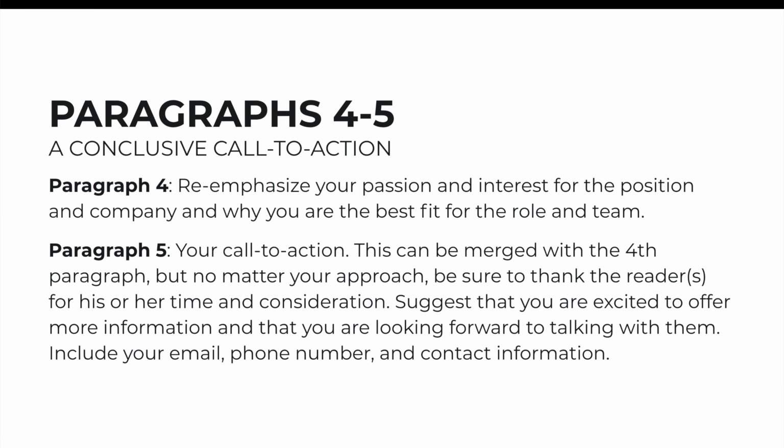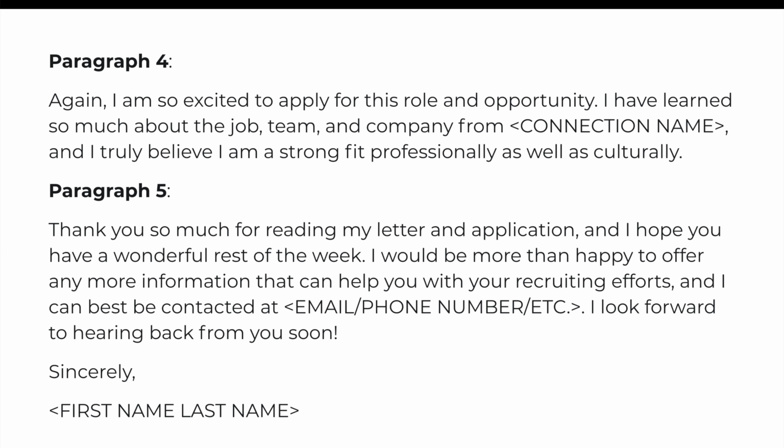So, once we've got the third paragraph out of the way, it's time to move into paragraphs 4 and 5. Honestly, these paragraphs could be smushed into one because basically these paragraphs are your conclusion and call to action. Paragraph 4 can be your conclusion, which is where you re-emphasize your passion and interest for the role and the company and the opportunity, with your 5th paragraph, which could ostensibly be merged into your 4th paragraph, is your call to action.